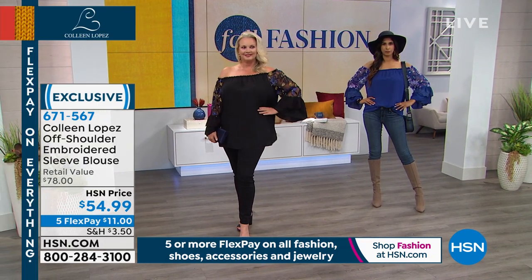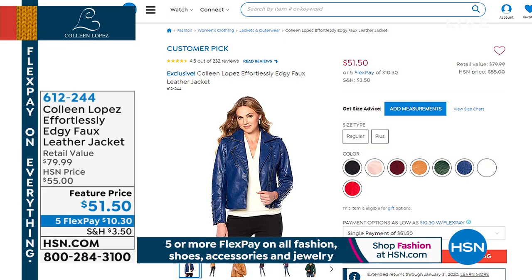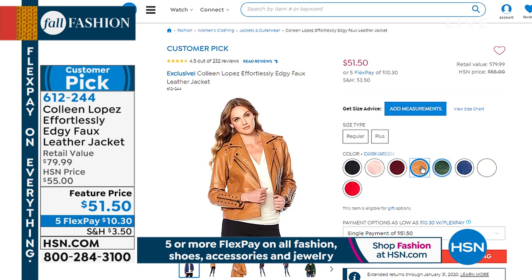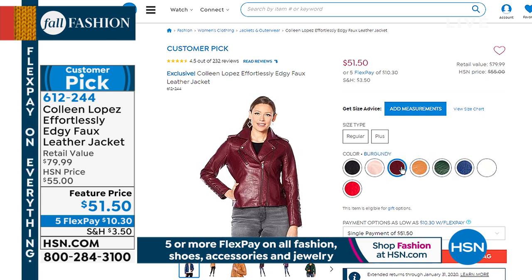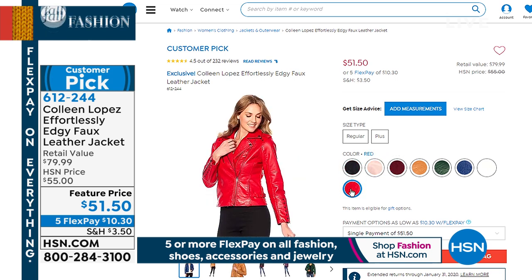Also, still to come, if you own this moto jacket, this is our top selling moto jacket, guys. Our number one top seller, and it's coming up for $51.50. There's 232 reviews. The average out of a perfect five is 4.5. So it's our top selling moto. It's our top rated moto. And today on HSN, it's featured price. And I don't know that it's ever been $10 to get it home. 5 FlexPays is $10.30. Cutest jacket. I absolutely love, love, love this jacket. I can't tell you enough good things about it. So it's just back in stock, and we'll be talking about that coming up in just a little while.